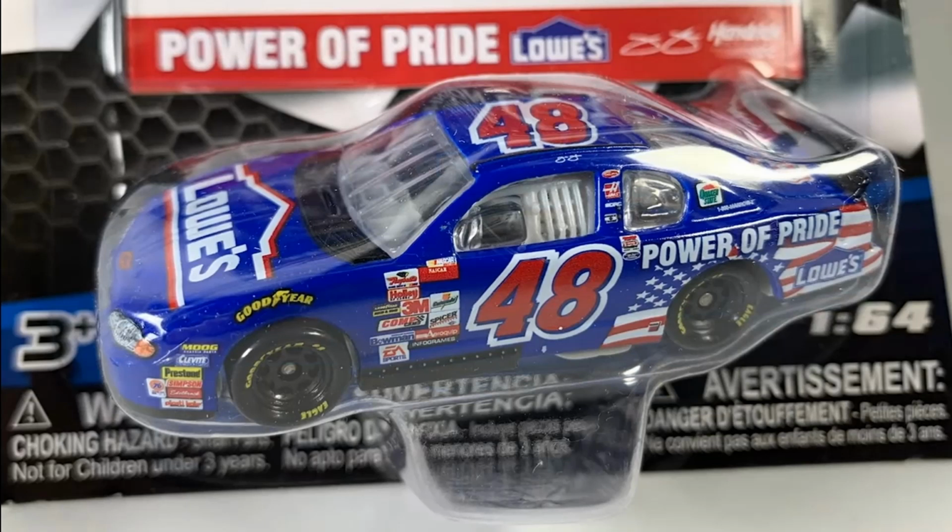But I'm also kind of surprised that we also didn't get his Homestead Finale Lowe's car as well for NASCAR Authentics. But, you know, what more harm can you do, guys? I mean, at least we got a Jimmie Johnson Power Pride car. I can't complain about that.